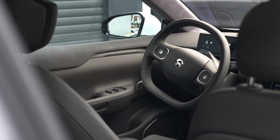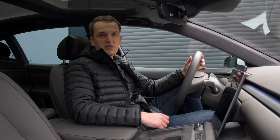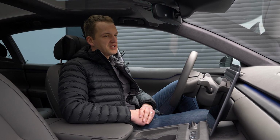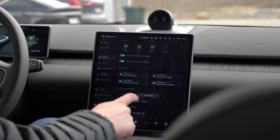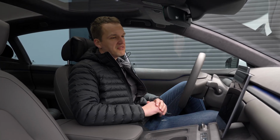The interior of the NIO ET7 is probably where it takes most inspiration from the Tesla, which isn't necessarily a bad thing because Tesla really does set the standard for the interior when it comes to electric cars. If we start with this 12-inch center console here, it's again similar to the Tesla infotainment system where it controls pretty much everything and every single control you can think of.